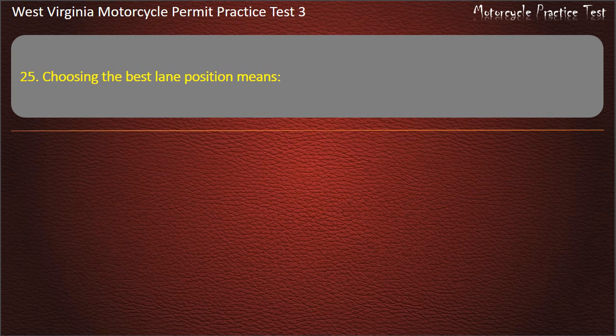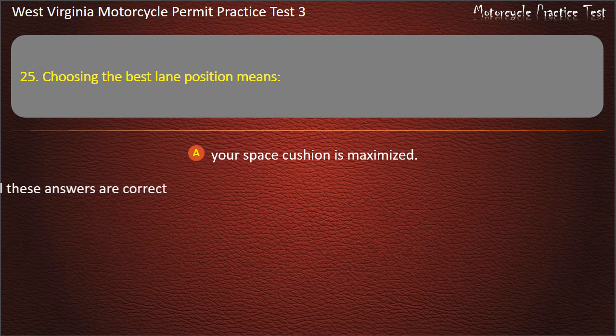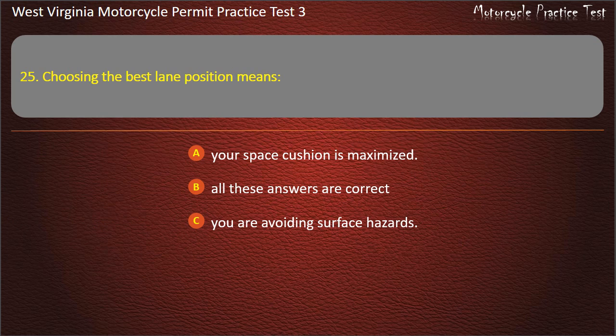Question 25. Choosing the best lane position means your space cushion is maximized. All these answers are correct. You are avoiding surface hazards. You are not in a blind spot. Answer. All these answers are correct.